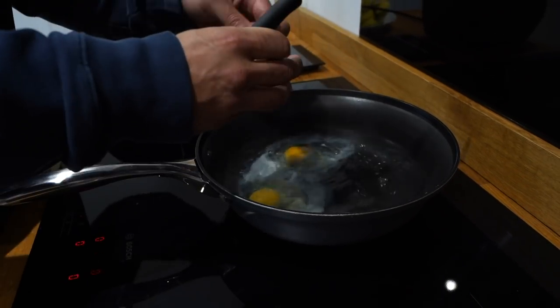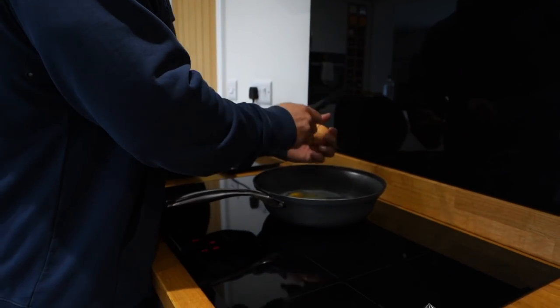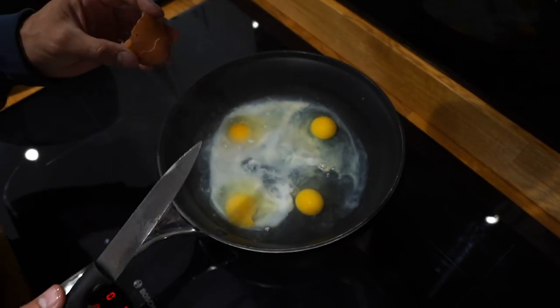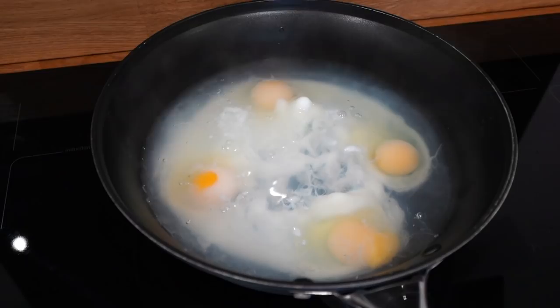Cut that out. Cut. I'm not going to be on MasterChef anytime soon. I'm not going to lie, I'm wounded. 3 out of 4. That one burst.